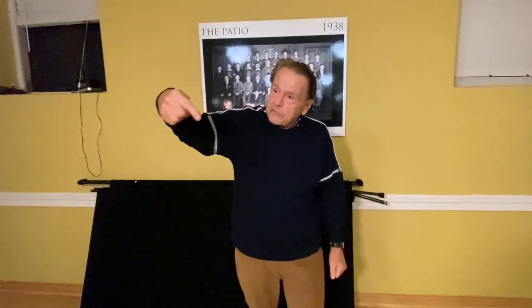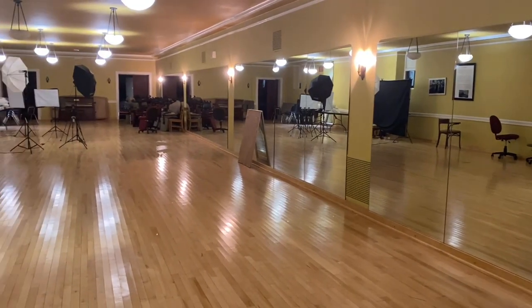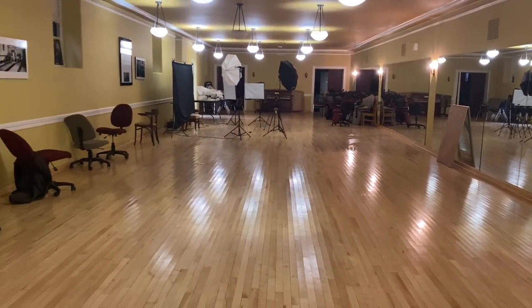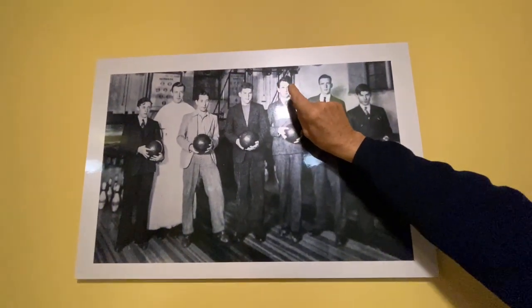And if you kind of turn around to that side, all those mirrors, the first two sets of mirrors held a full-size shuffleboard. What the length actually was, I don't know, but it was a major shuffleboard situation. You can see how big they were, big mechanical behemoths up there.